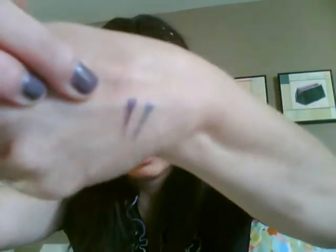There's also a new color called plum. And there, so that one isn't fun. Sorry, it's not the best swatches. And the last color I got is like a copper color. That is the color called copper.